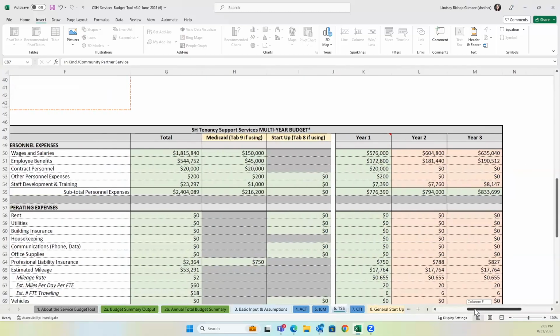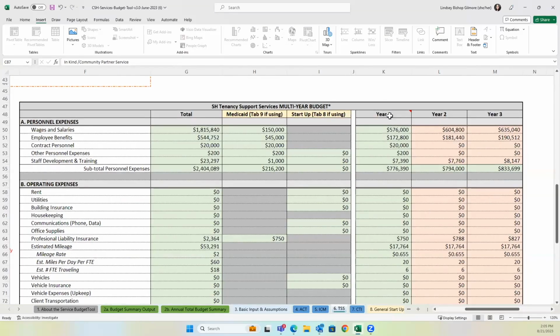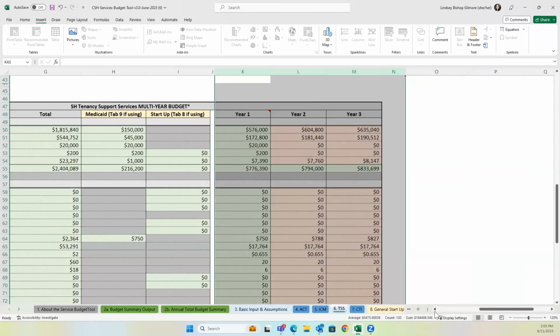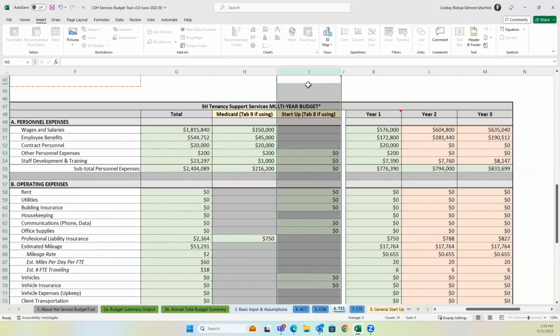And this is, again, just to give you a sense of what it's going to cost over time. So you'll see columns K, L, and M cover 3 years. What does that cost look like? And then columns H and I are pulled from tabs 8 and 9. That includes the general startup for the project, and then if there are Medicaid provider costs as well. For the general startup, I'm going to go to a different tab below.